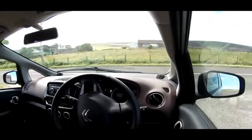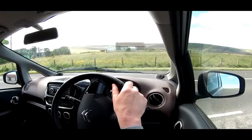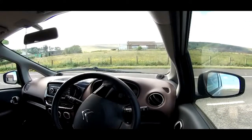Your left leg in this car does absolutely nothing. So just tell your leg not to move, because you've got no clutch, and unlike the Leaf you've got no handbrake to release with your left foot. It's got a normal handbrake.